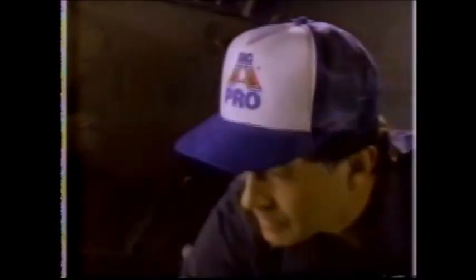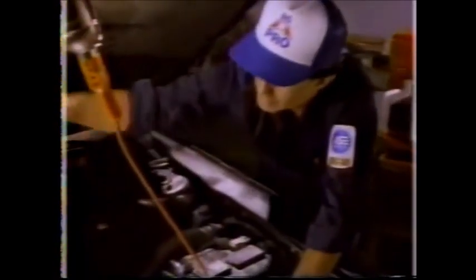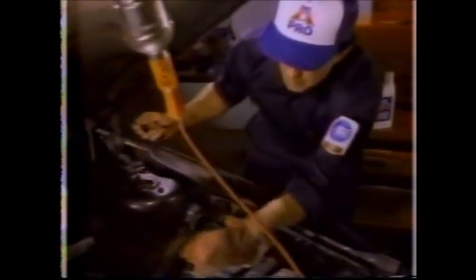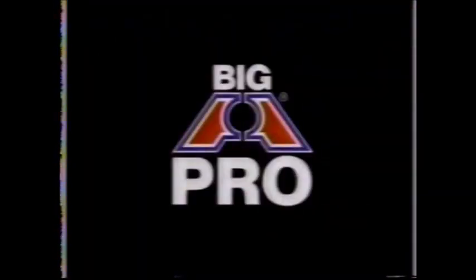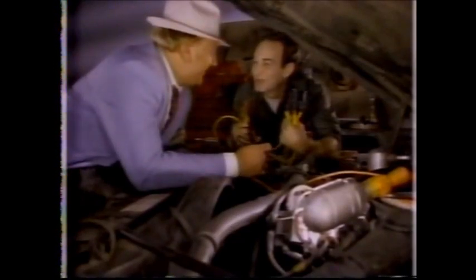I don't worry about the quality of parts my mechanic uses. Put in whatever's cheapest, son. Heck, I'm gonna get rid of it once the ashtrays are full anyway. Automotive technicians like your Big A Pro know quality service starts with quality parts, and your Big A Pro's got them. So look for the sign of the Big A Pro, your sign of quality parts and service nationwide. So, how's it look, son? You better hope your ashtrays fill up real fast.